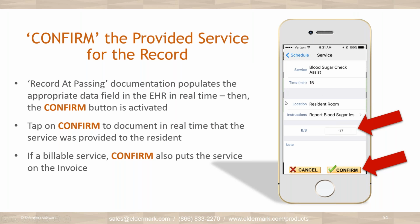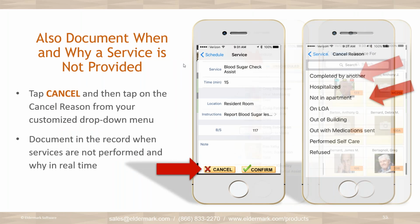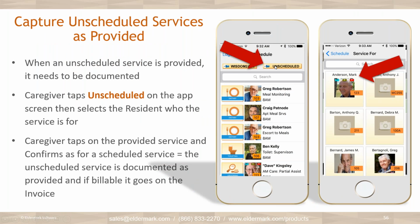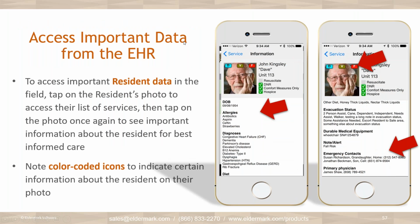Everything that obviously needs some kind of record will prompt them to record it, or it'll track why it wasn't recorded. If you hit that unscheduled, unplanned services, it's going to give you a list of everything that you could possibly want to charge a la carte or above and beyond their plan of care or that they're paying for.